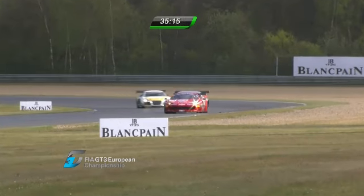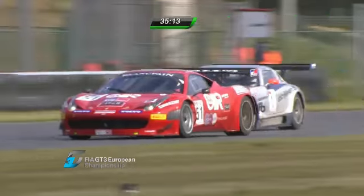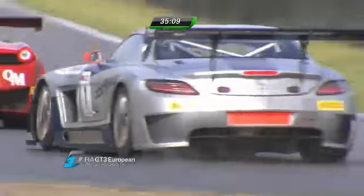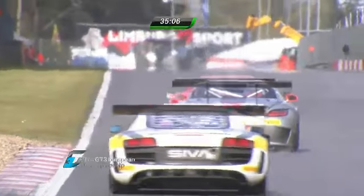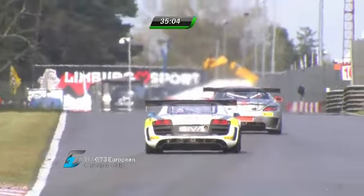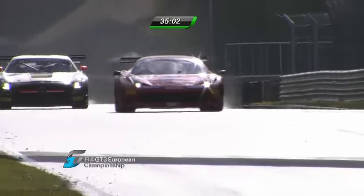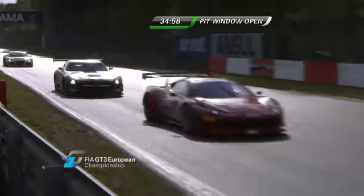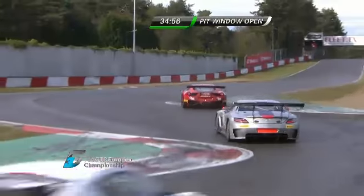So here comes Dominic Bauman on the attack once more, up the inside into turn 4, thinks about it, not close enough. And of course, as we mentioned earlier, they will have to have a longer pit stop than their rivals, 15 seconds longer as we heard, because they are the race winners from the previous round. So they need to get past and build an advantage.